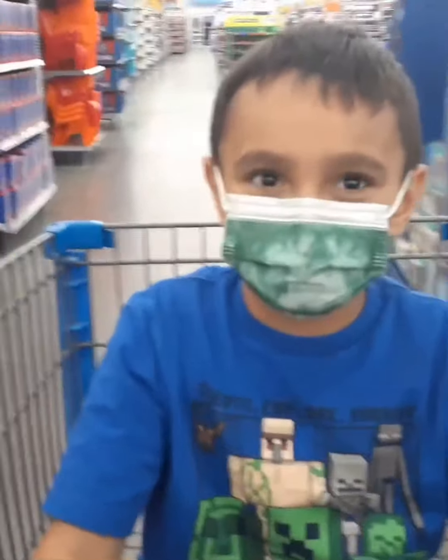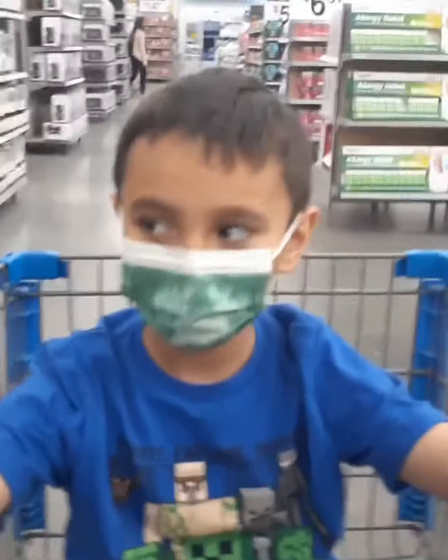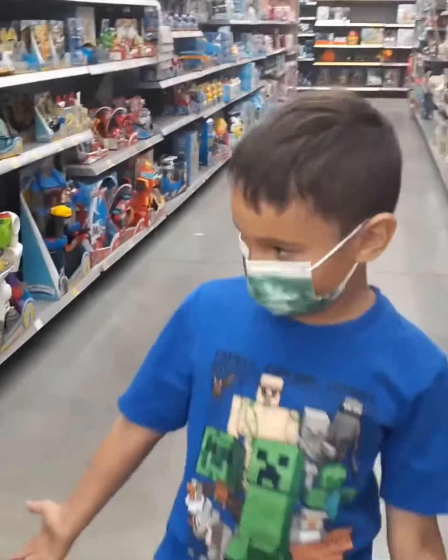Like I said, we are heading to the toy aisle. I apologize if my hands are a little wobbly. I am pushing the cart. My bad. Trying to do this without being so shaky and wobbly, but it'll be easier once we get there. We're almost to the toy section. All right, we just made it to the first aisle in the toy section. Look at all these toys.